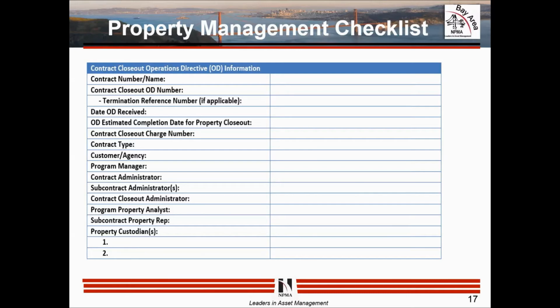Next chart, Jessica, please. So this is, again, where contracts lead the way, right? We do, at Lockheed Martin, with a process of contract closeout operations directive for property. We receive that contract closeout program directive from the contract administrator, and then they turn over all the files to a central closure team there when applicable. Depends upon the program, of course, but that's how we look and do it.